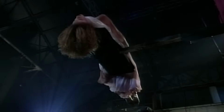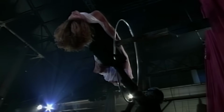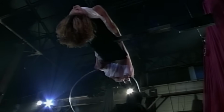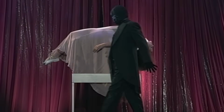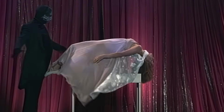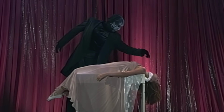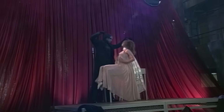From the back, we can see that the bar attached to the forklift prevents the ring from going all the way around the assistant's body. It's the magician's sleight of hand that makes it look as if it really did. And that's the secret behind this classic illusion. Sorry to bring you back down to earth, but this is the only way to levitate.